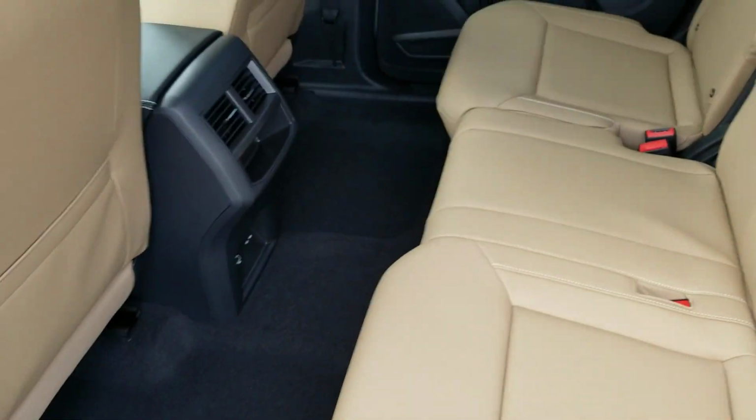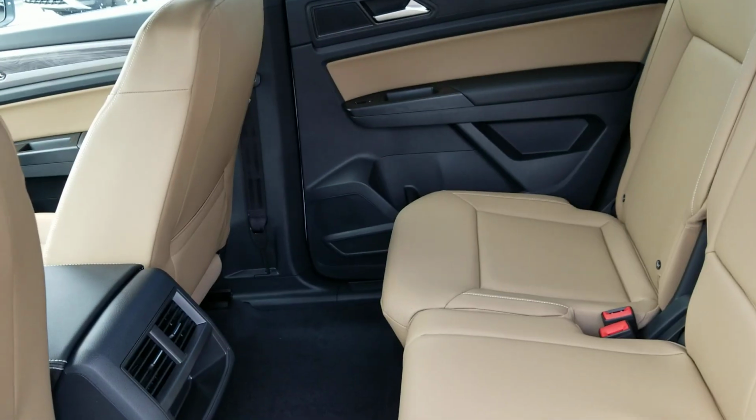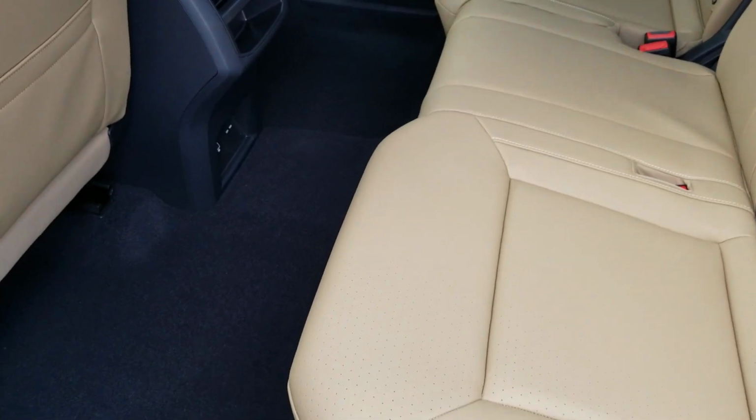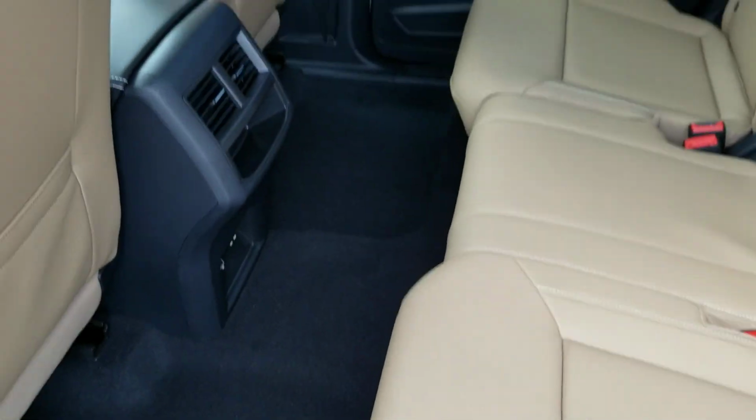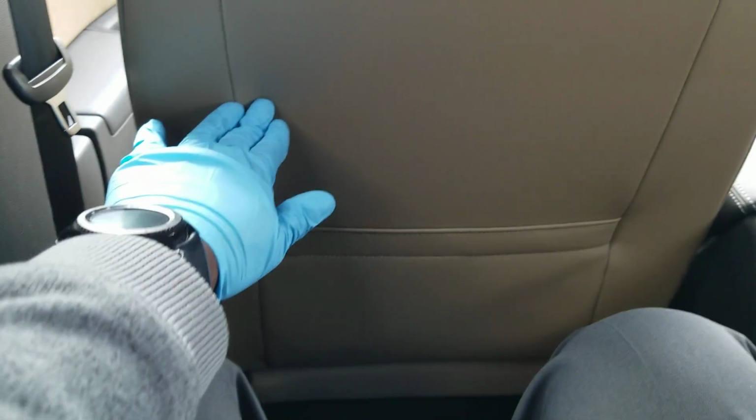Now, what's nice about this car is the fantastic amount of space that you have behind the driver in this car. I'm 6'1", and I can sit back here, and I have easily 7 to 8 inches of legroom behind the seat where I was just sitting up front. Ridiculous amounts of legroom, super creature comfort.